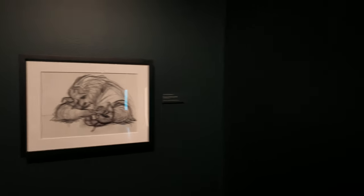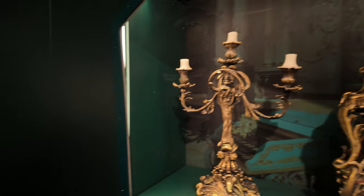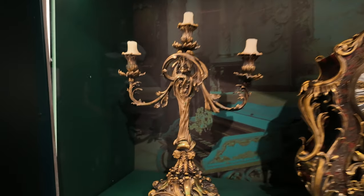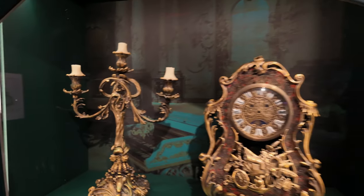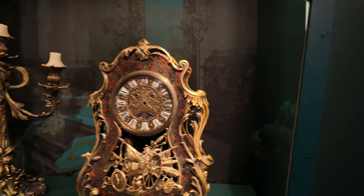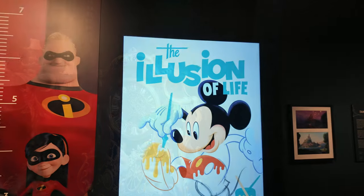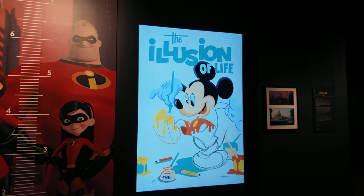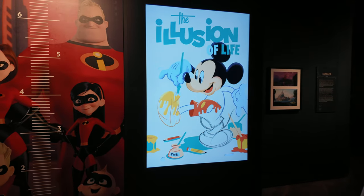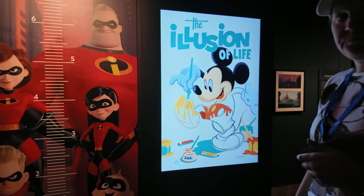That's a cool drawing. Oh, how cool is this? Beauty and the Beast, the clock, and the candlestick. Lumiere. Cogsworth. How cool is that? Should I see which one I am? Sure.